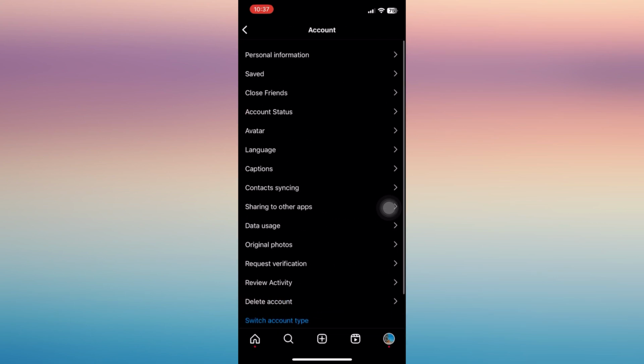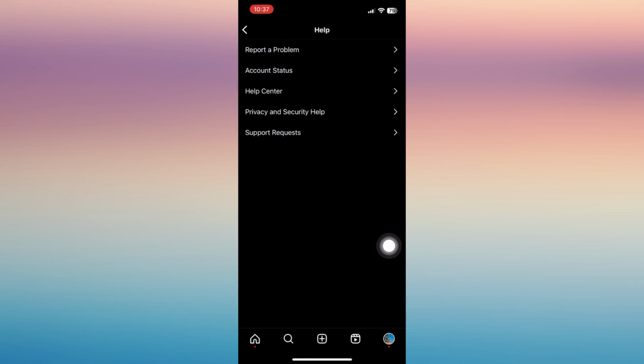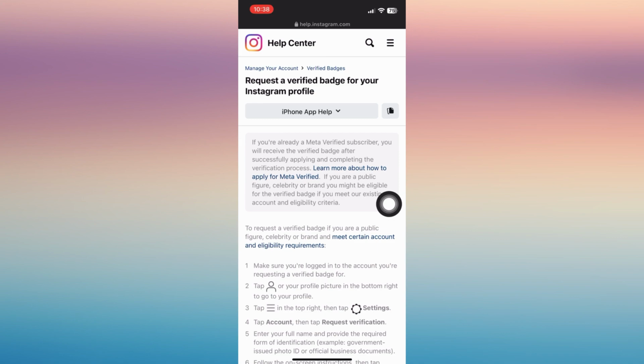But if it's not yet working, you can go back to your settings, click help, and tap on the help center. This is for us to really see if we have met the requirements being asked by Instagram for our accounts to be verified.